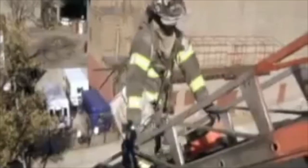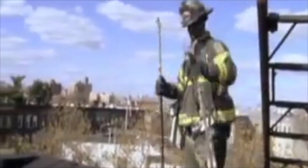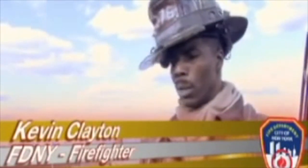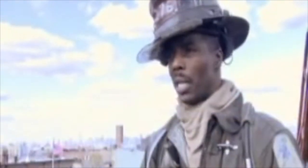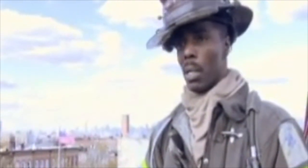Basically, the purpose of ventilation is for us. We all know heat and gases rise. There's nowhere else for it to go but to mushroom down on the members. Not only is it relieving the members from the heat and smoke, it's also clearing the air so we can get a better look at where we're going, how we're going. So ventilation is key.